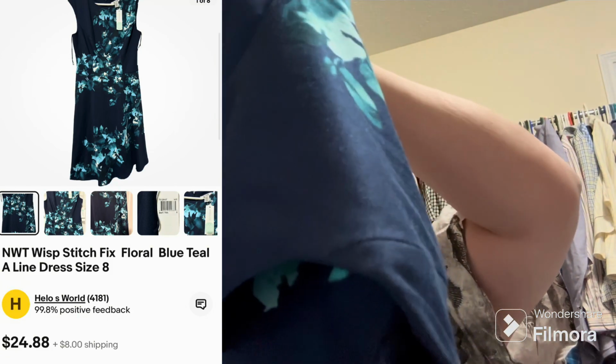This is a women's dress. It's a Stitch Fix type dress here. I'm gonna have to look how much I got. Sorry about that. What I do with dresses, I look on Dollar Day for dresses, and we got $24.88 plus shipping, by the way, on the dress.